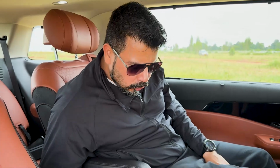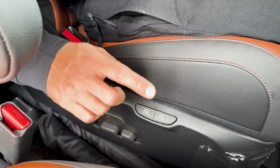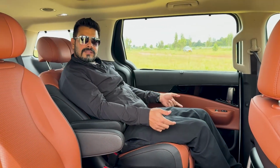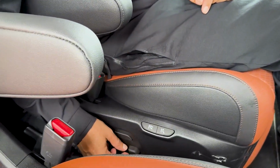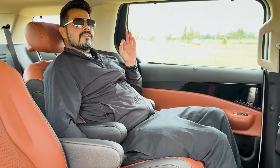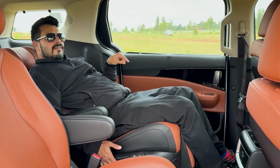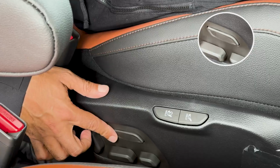Now one important thing to know about these controls is that if you want to go into relaxation mode with one touch without extending the calf support, you can use this button. But if you want to extend the calf support and you want a very fine grained control over the relaxation mode where you know exactly where you want to stop, like at this point or at this point or at this point, also to extend the calf support, you can use this button right here.